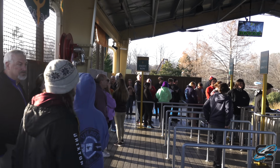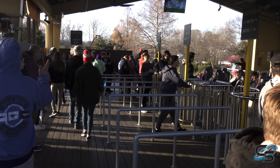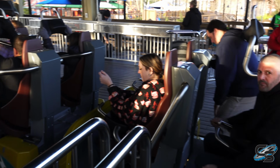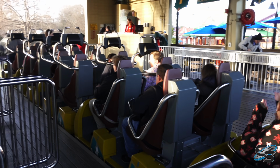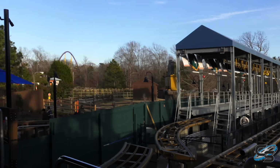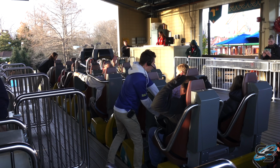This is the line for the front, stretches all the way down here. That is crazy, but almost every other row is a walk-on. There's several empty rows here. All right, our first ride's gonna be in the back row, and it is 45 degrees out. This is gonna be cold. The ride, I think, has to close at 42, so I don't know how many rides we're gonna get on this, but we're gonna try.